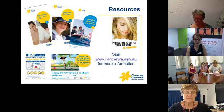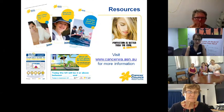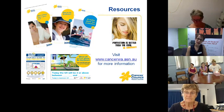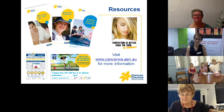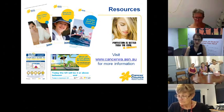Usually in the presentation I'll provide some resources, but I thought I'd quickly show you some of the different resources that we have. This is just a selection of some of the brochures and posters. If you would like more information about the resources available, you can visit the Cancer Council website, cancerwa.asn.au. On the home page, click the publications tab at the top of the page, and that will take you to the publications section, where you can find the resources quite quickly. You can download a printable PDF version of all our resources, and there's also information there on ordering hard copies if you would like. So that's what we have available.